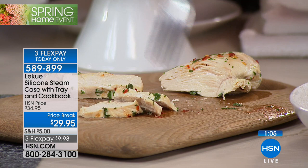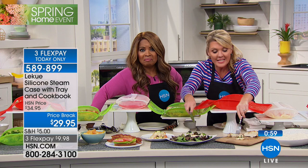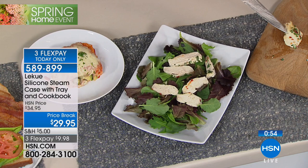Yes. You can even buy those individually packaged breasts. Steam it for 4 minutes in Laquay. Lay it on a bed of lettuce. That's a great idea. Got your healthy eating. You do not want to microwave a chicken breast without Laquay.